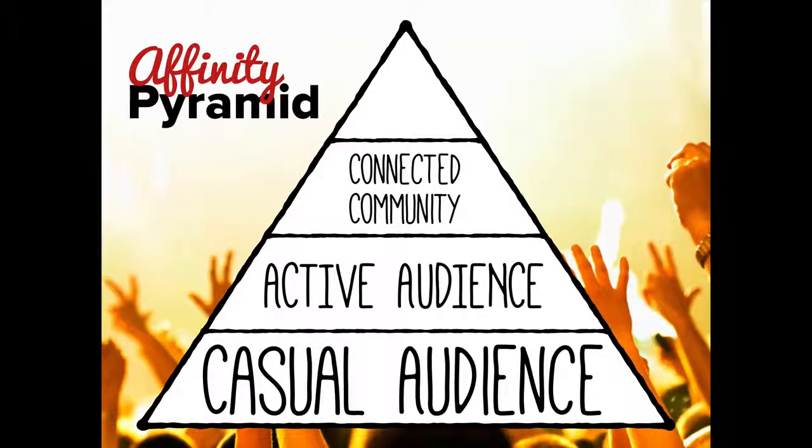Then I talked about how to convert your active audience into a connected community, and then into a raving fan. And this is exactly how the presentation was split up. And I brought people back to this pyramid every section when we added a new part to it.